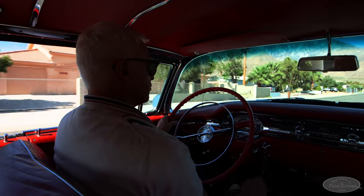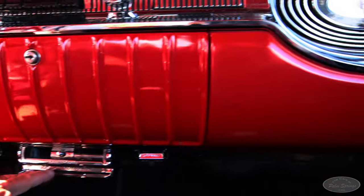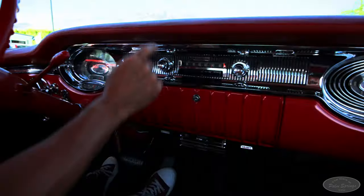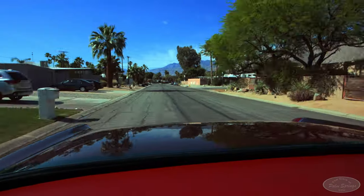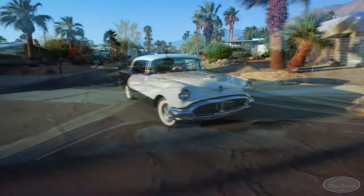This car has the optional air conditioning. It was a pretty rare accessory in 1956. It has dash-mounted controls, and all the components are under the hood. Before '55, it was a rear-mounted trunk control unit.